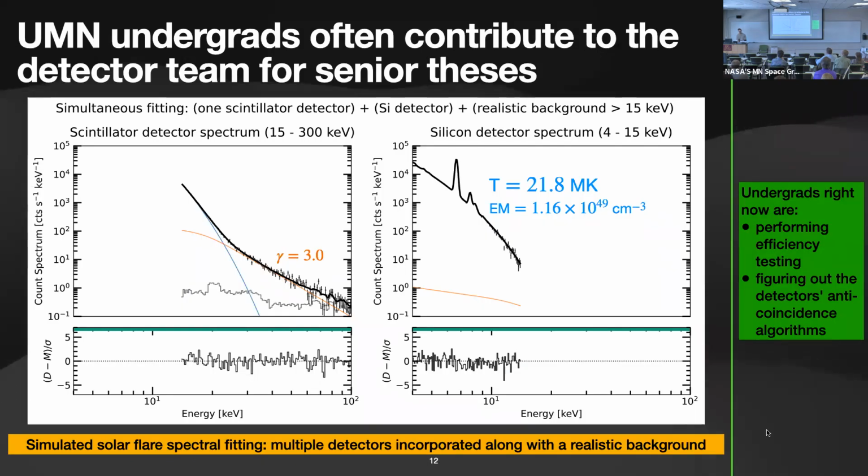Okay, one last detector slide. We've had some undergrads contribute to detector development with their senior theses a lot. This is from someone who graduated last fall. He presented at the American Geophysical Union conference. This was simulating a solar flare energy spectrum.